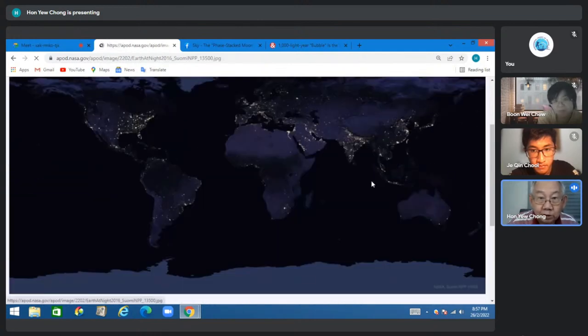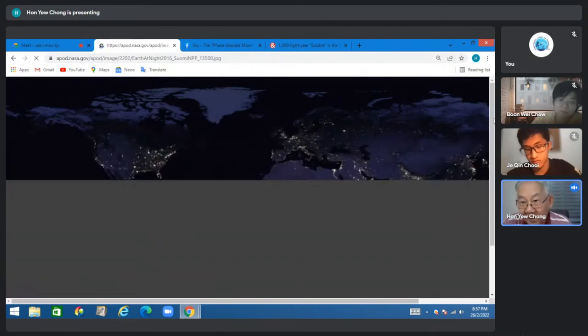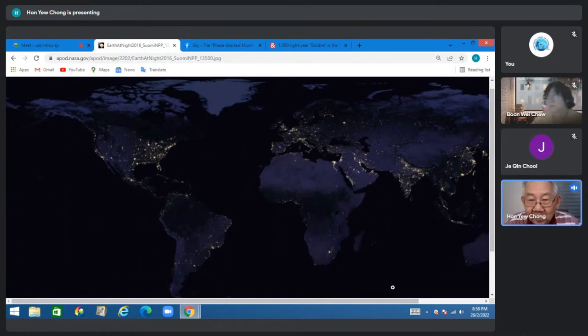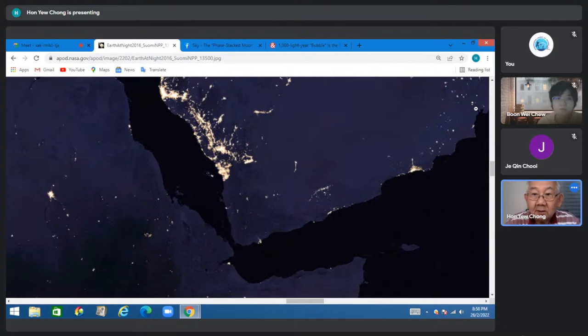So now we go into this. You look at it. You must have seen it before, but basically, the Earth at Night has been taken by many satellites orbiting the Earth. But this is by this Suomi NPP observatory. So you can see the whole world. For us, we are more interested in Asia. Okay, so you can even enlarge it. Okay, to Asia.